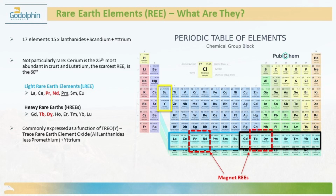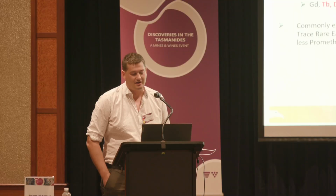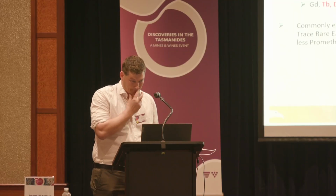So praseodymium and neodymium represent part of the light rare earths, and then we've got terbium and dysprosium, which represent part of the heavy rare earths. And in terms of grades with these deposits, it's commonly expressed as a function of its rare earth oxide, or TREO, which stands for total rare earth element oxide. And essentially that includes all the lanthanides less promethium. So promethium doesn't really exist in nature. I believe it's formed in fission reactions. So it consists of those 15 lanthanides, and it may or may not include yttrium, and it may or may not include scandium.